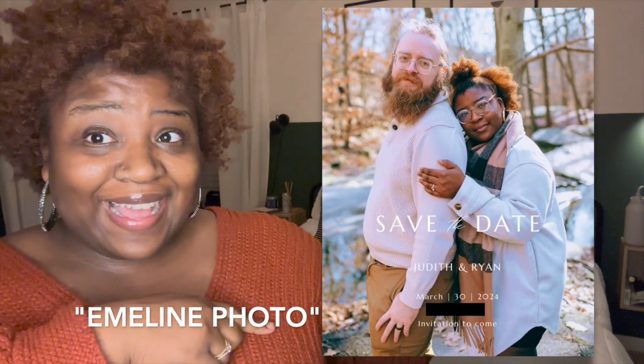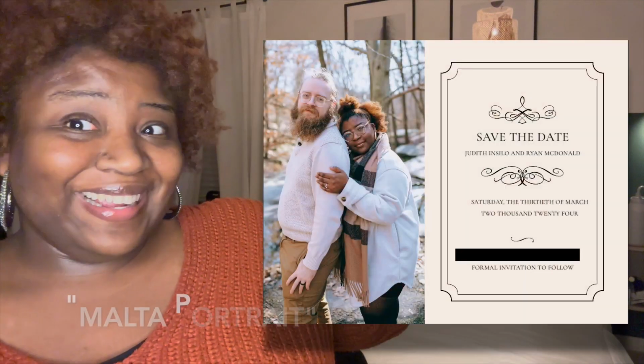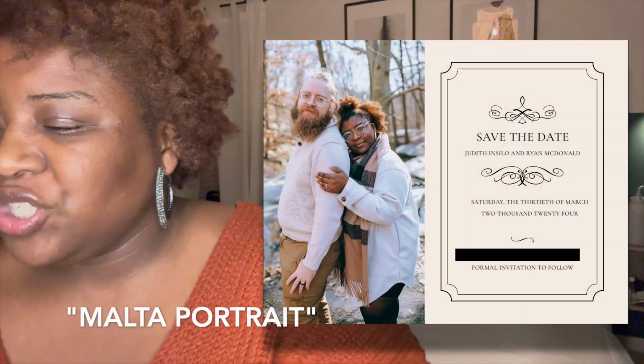So I'll let you guys look at that and let me know what you think about number 1. And then this is number 2, and let me know what you guys think about number 2. And then number 3, let me know what you think about number 3. I chose, like I said, a magnet because I wanted everyone to be able to keep these. And then the invitations are just going to be regular cardstock, maybe. We'll see how fancy I want to get with this.